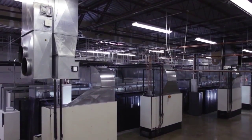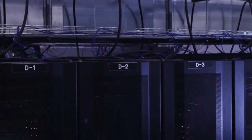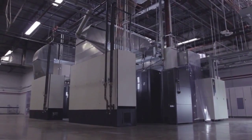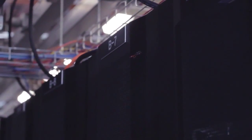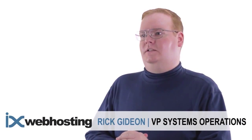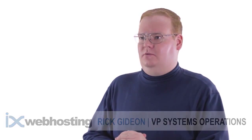The data center at IX Web Hosting does all that, but there's a revolution going on here too. We set out to build our own data center, to build it for web hosting and web hosting only. Outsourcing or co-location are not options, and neither are they in the vocabulary of a revolutionary web host. We've been operating our own data center facility since 2004.